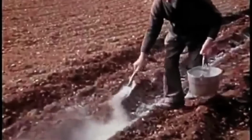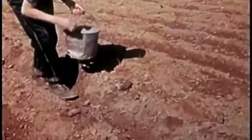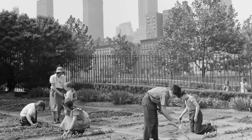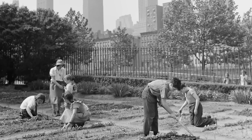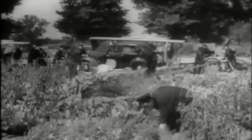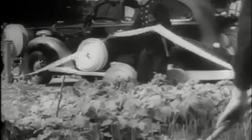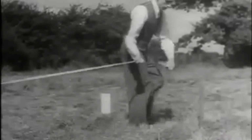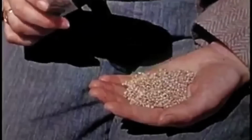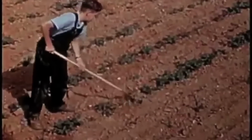During the war, about 20 million victory gardens were planted across the United States, producing approximately 40% of all the fresh vegetables consumed in the country. The gardens peaked in popularity from 1942 to 1945, allowing individuals to contribute directly to the war effort. A standout feature of victory gardens was their ability to foster a sense of self-reliance and patriotism. After the war, victory gardens fell out of favor with the end of rationing and the resurgence of commercial agriculture.